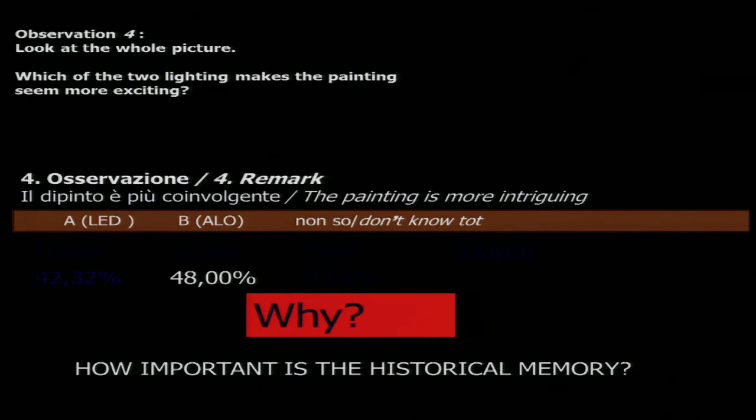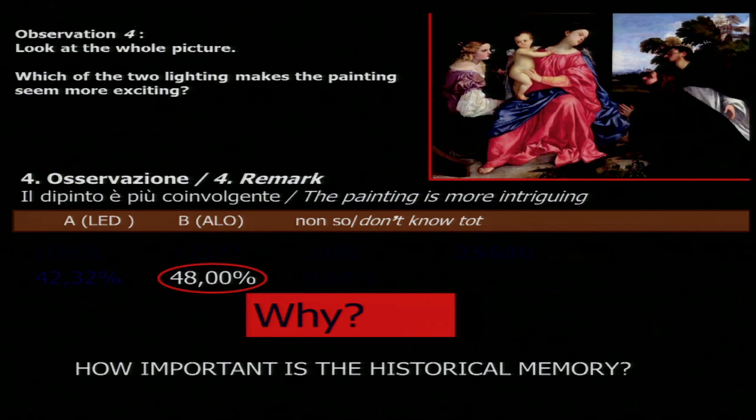And the last one: look at the wall pictures. Which of the two lights makes the painting seem more exciting? In this case, the halogen wins by a small margin. 14% decided that this old memory of the candle probably wins.